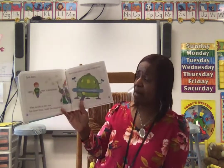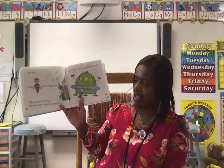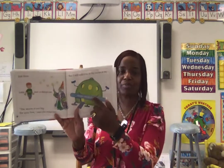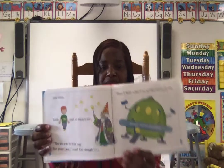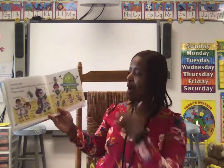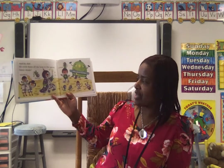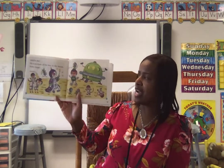Just then, little M met a magician. The moon is too big for your box, said the magician, but I'll take you to the moon in my magic moon machine. So he has a magic moon machine. And he did. He took them all the way to the moon. Some magic. You see the mouse, the magician, the moose, the monkey, little M.